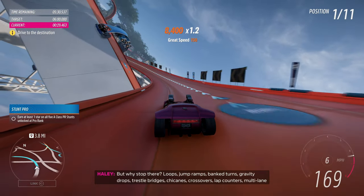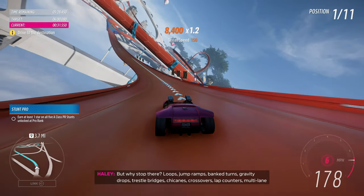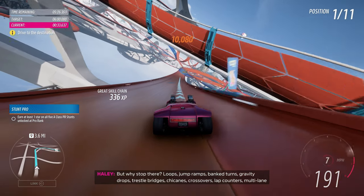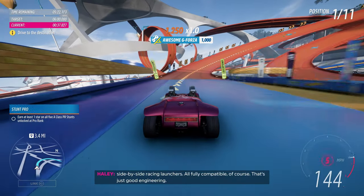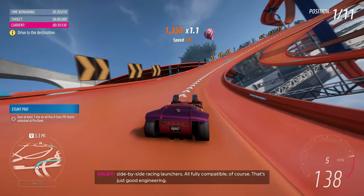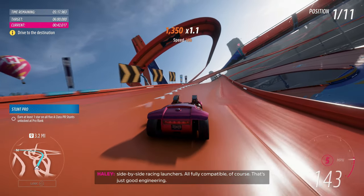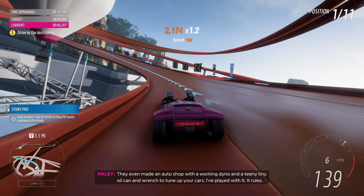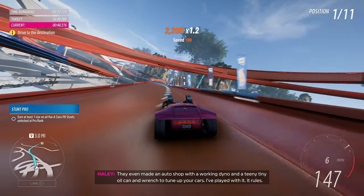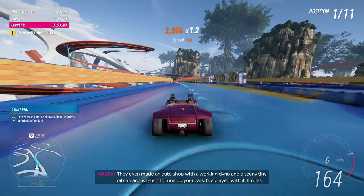But why stop there? Loops, jump ramps, bank turns, gravity drops, trestle bridges, chicanes, crossovers, lap counters, multi-lane side-by-side racing launches. All fully compatible, of course. That's just good engineering. They even made an auto shop with a working dyno and a teeny tiny oil can and wrench to tune up your cars. I've played with it. It works.